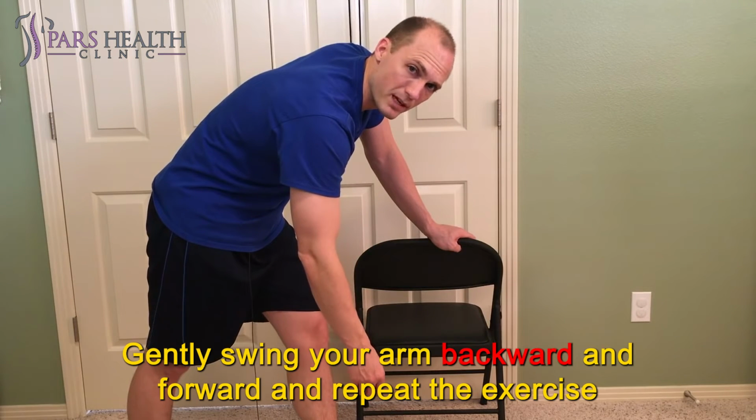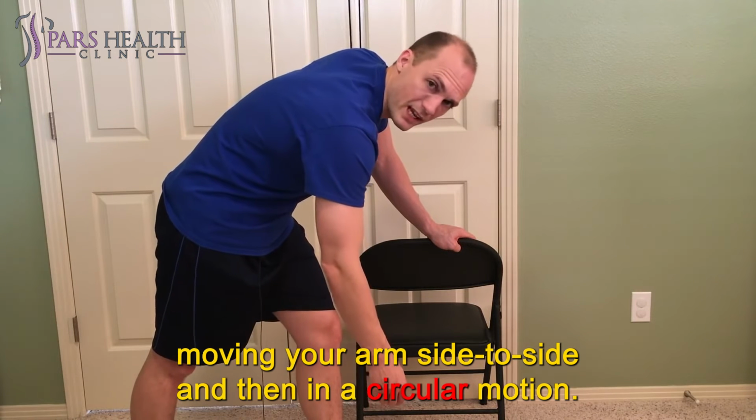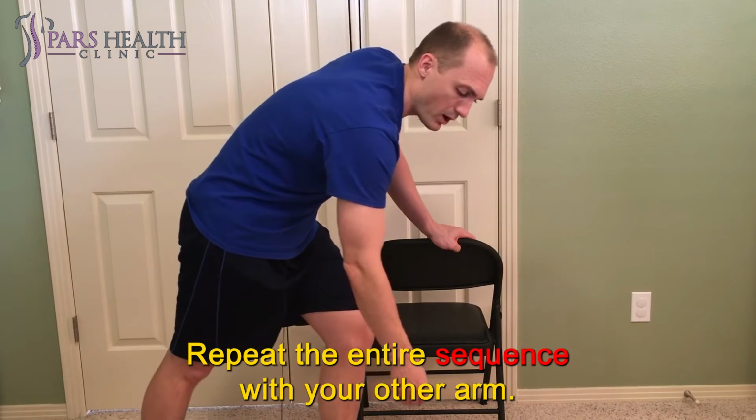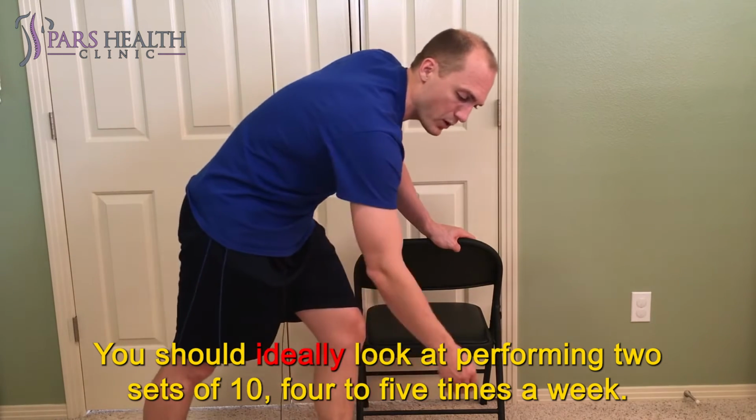Gently swing your arm backward and forward and repeat the exercise, moving your arm side to side and then in a circular motion. Repeat the entire sequence with your other arm. You should ideally look at performing 2 sets of 10, 4 to 5 times a week.